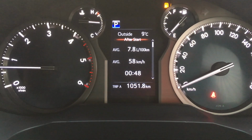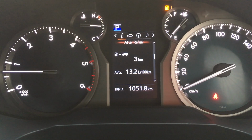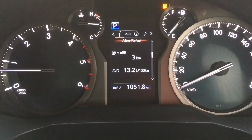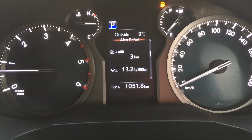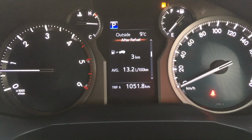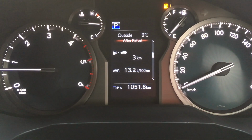What I do know is when I fill up, it tells me what I got on the whole tank, and that is what I compare to this one after refuel. And that's what we'll do, and I've already sort of done that in front of you by going 1,051k's. It's going to take about 130 litres, and if you do the calculation, you'll find it's a bit better than 13.2. And how do you do that? We've shown you that in other videos, so we're probably not going to include it in this one.